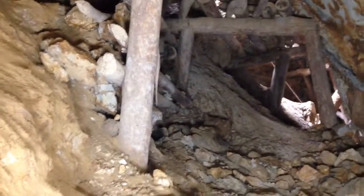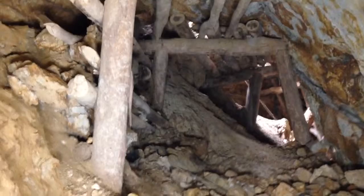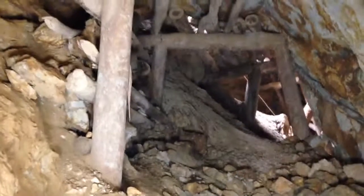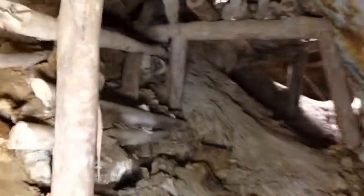Look, they're still holding pretty solid. They're probably around about 120 years old, 130 years old. So they've done an amazing job. And I guess one day it all will come down, but hopefully it's not today. At least not in the next few minutes.